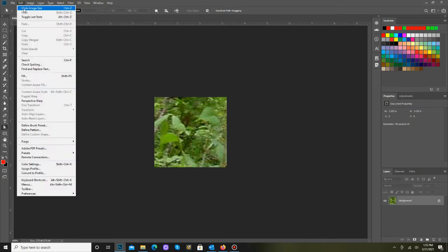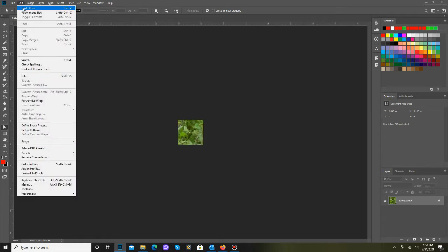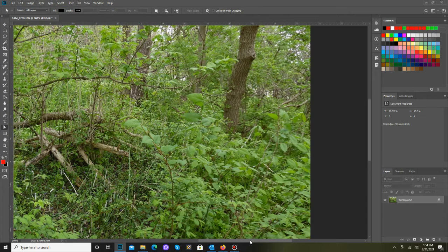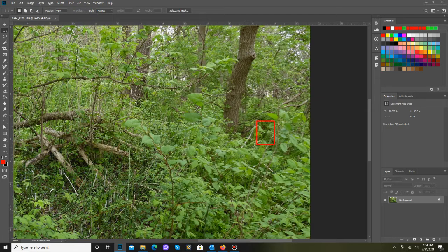So I'm just going to take it down a size, and I will mark this one as one possible, like so. Alright, so that way we know where to find it. And let's take a look at this one a little closer.